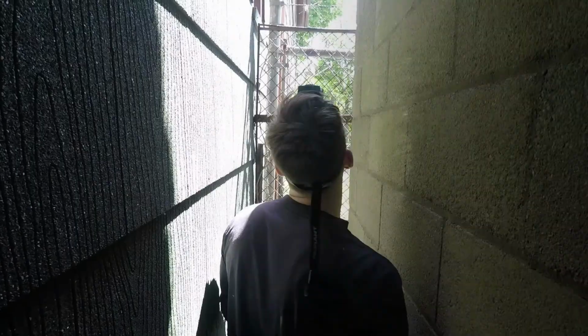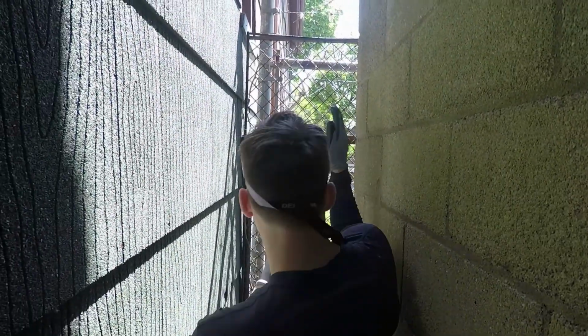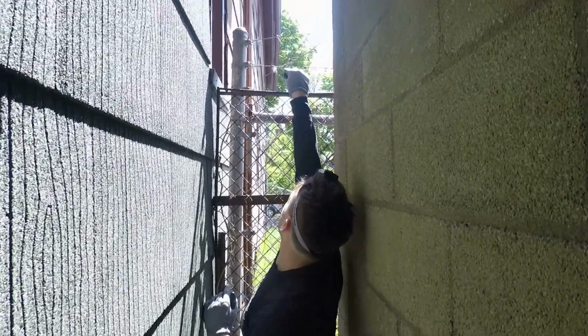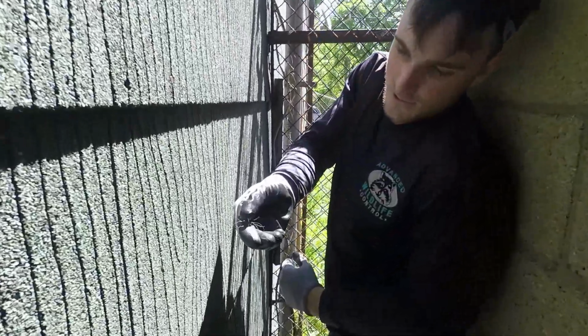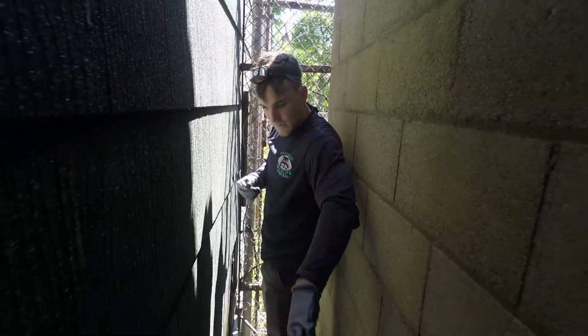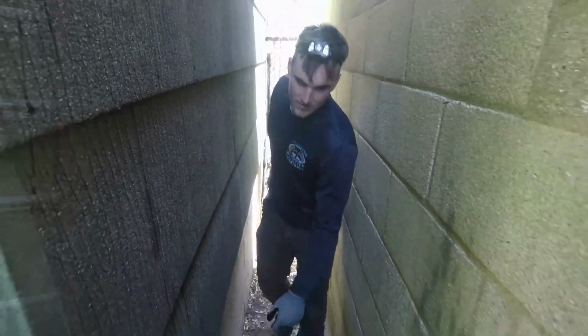I'm not seeing a lot of activity and don't really smell anything. Maybe it's something else. Alrighty, so the client has been saying that she's seeing the raccoons come through here and go across, and she can hear them on the roof every now and then. And if you look here on this barbed wire, there's some hair of the culprit we're looking for. So we will set a cage in this little space between the two buildings, and that's where we're going to remove these raccoons before they get into the house.